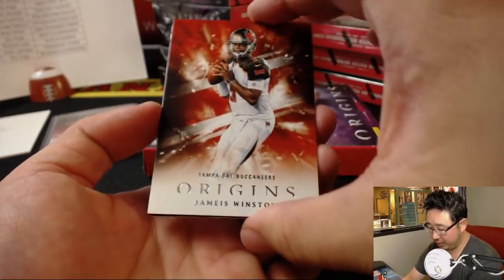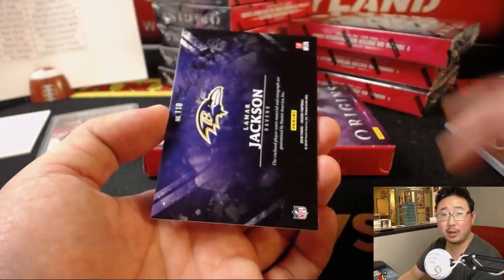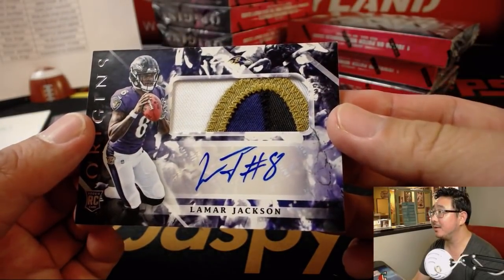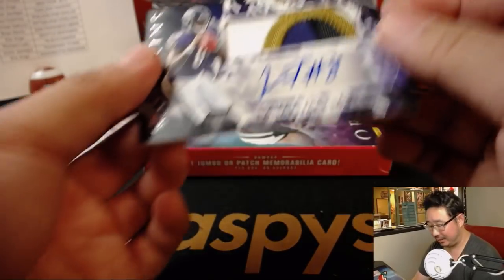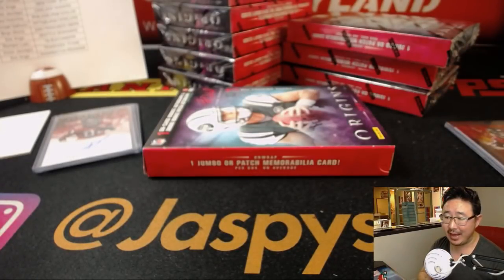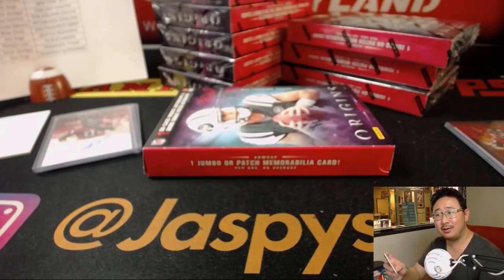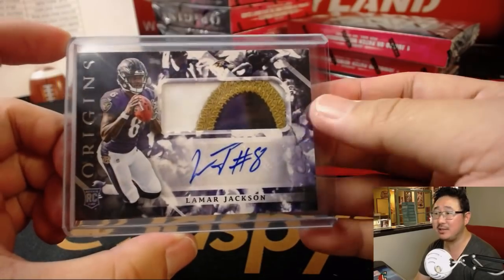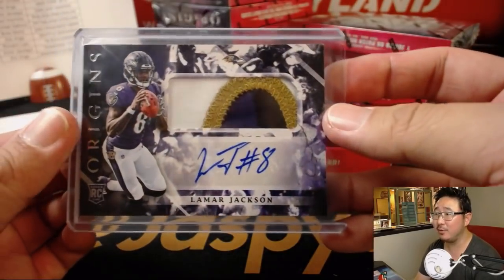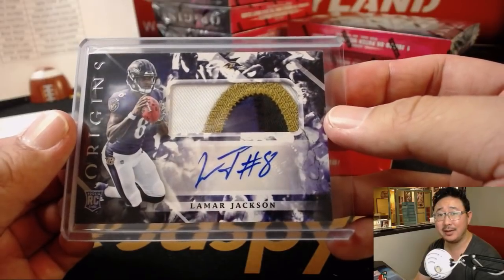And the patch auto is Lamar Jackson. Wow, there it is. Great patch. Nice autograph and the number. That is for Joseph C. and the Baltimore Ravens. Nice. This is the first patch auto we've seen, I think, of Lamar Jackson. Nice, man.